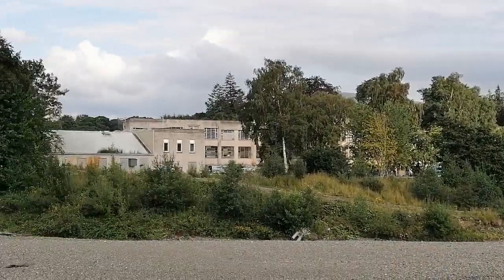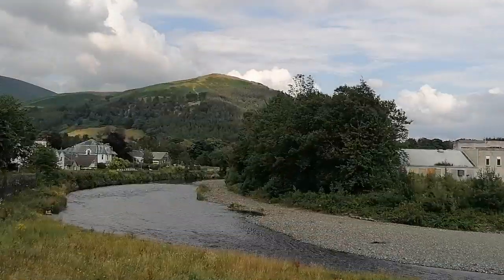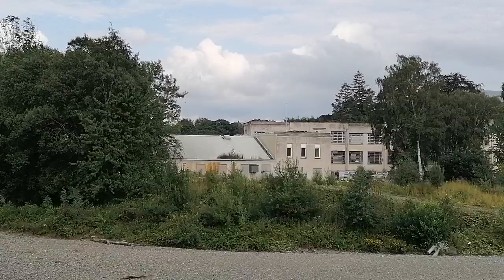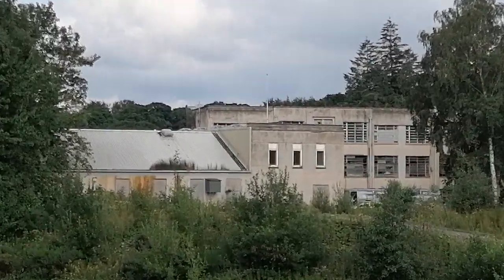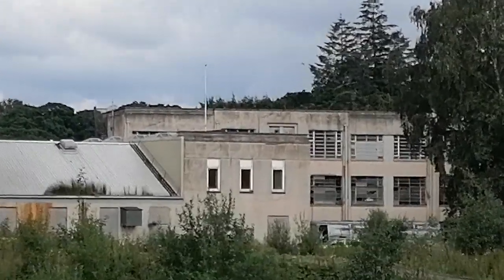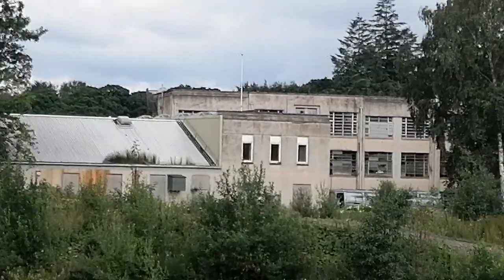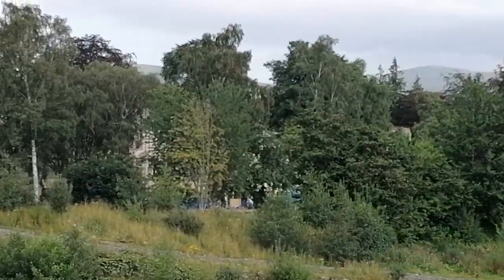Looking across the Greta there towards Latrigg, and we've got the old Cumberland pencil factory here, owned by now Keswick Ministries, and they've got some reservation there, but they're going to demolish this building to the left here. All change here in Keswick for Keswick Ministries. Car park being just there.